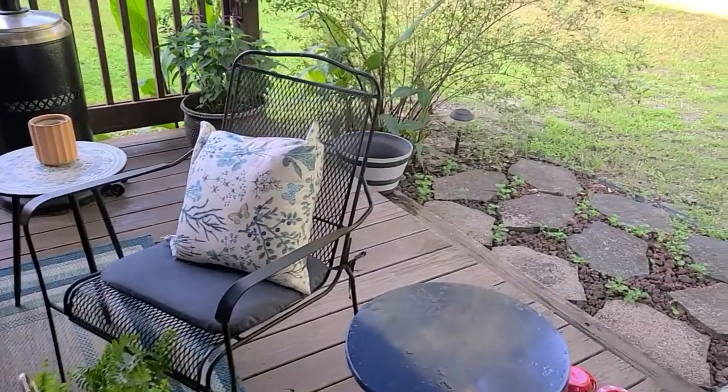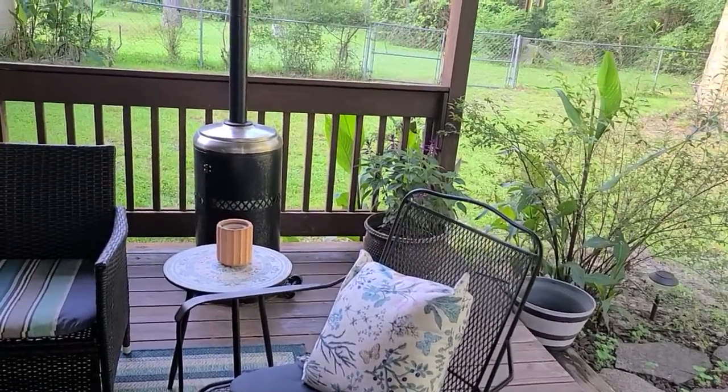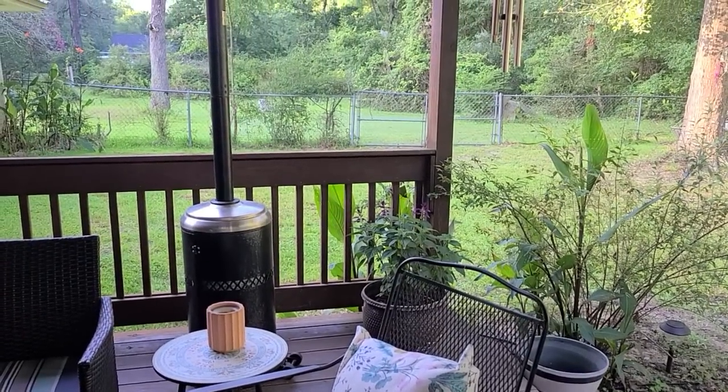We've got a family vacation coming up in August, but until then, oh y'all, I see my rabbit out there. Oh my goodness. Can y'all see my rabbit out there eating? Let's see if I can get a closer look. Hang on.